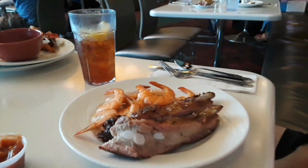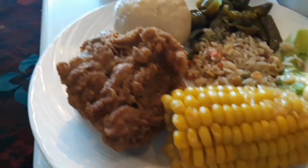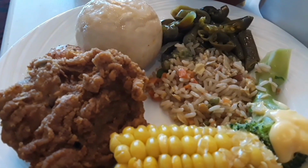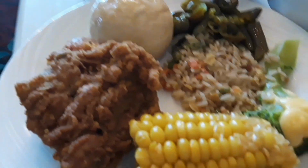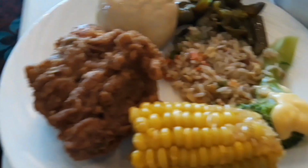Ribs and shrimp. Is it cold shrimp? Okay. Fried chicken, corn on the cob, fried rice, green beans, broccoli and cheese, seafood gumbo, and a shrimp cocktail. Dessert place. Oh my gosh. So yummy.